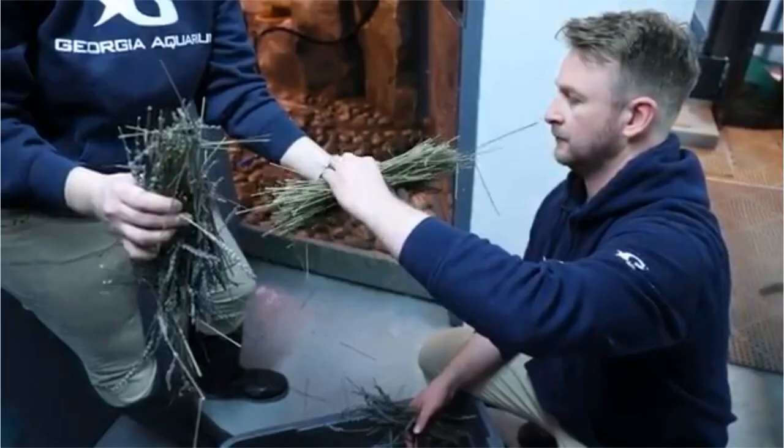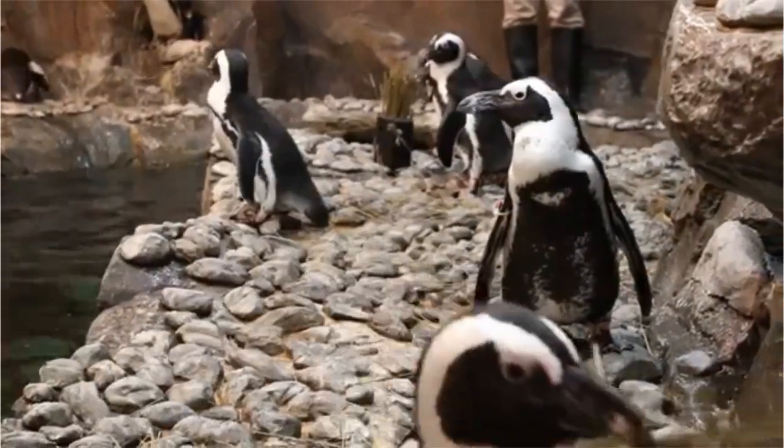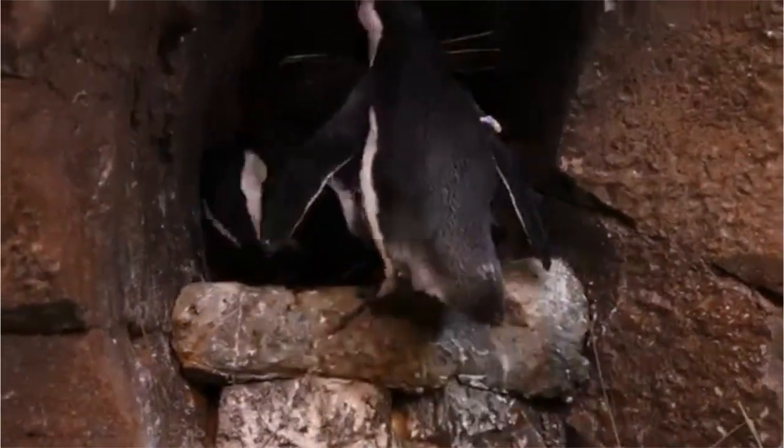To start that, we'll bring out a bunch of dried lavender. We'll break it up and put it in piles out there on exhibit, and the birds will go and grab it to utilize as nesting material. We'll begin checking regularly for eggs, particularly if we see birds that are hunkered down on that nest.